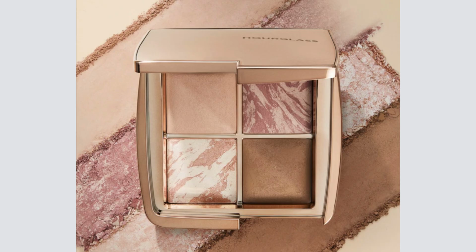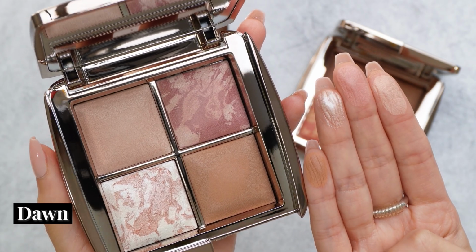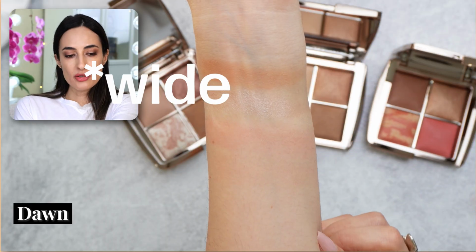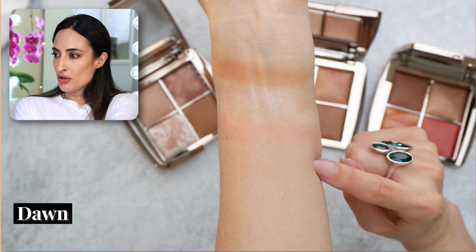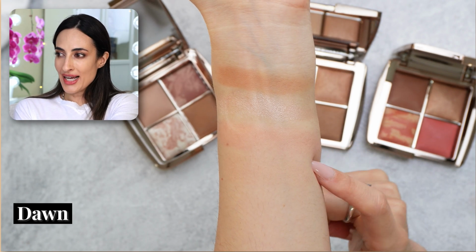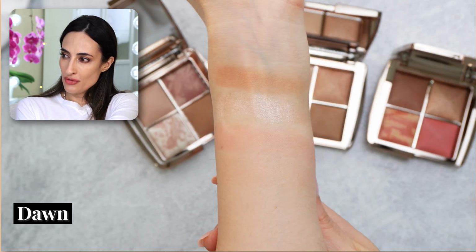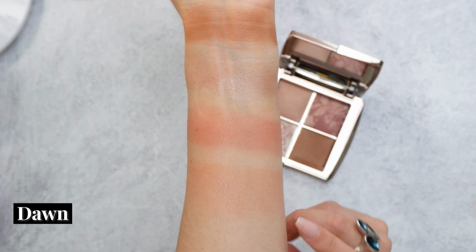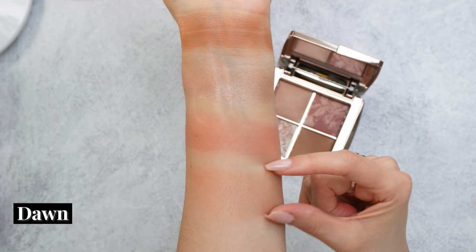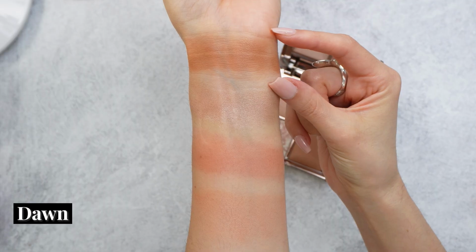Let's start with the Dawn palette. So here we have all 4 shades. Now let's swatch them on the arm. Let me make some thicker swatches. This is a finishing powder right here. So this one you can hardly see against my skin tone, but I have a feeling that Dusk is going to work fine for me. Okay, I think this is much better. So we have the finishing powder, blush, highlighter, and bronzer.